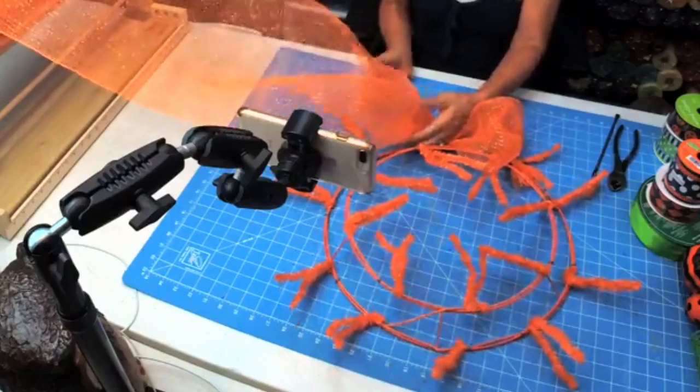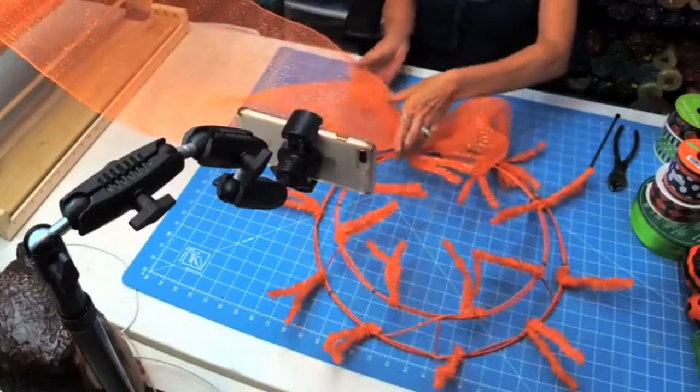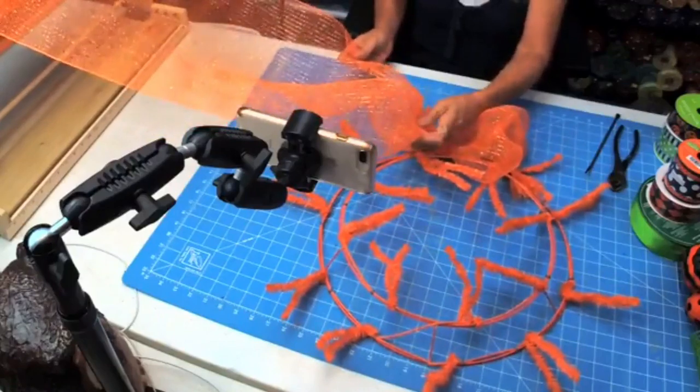You guys, when you're doing your 21-inch mesh, try to make sure your ends are kind of tucked under, just a little, but they're on the side. You don't want them way under, because then your poofs aren't going to look good.